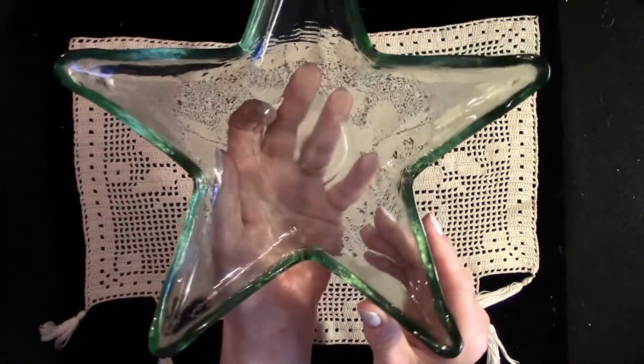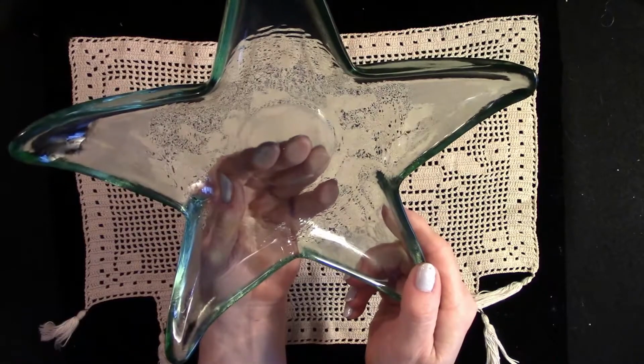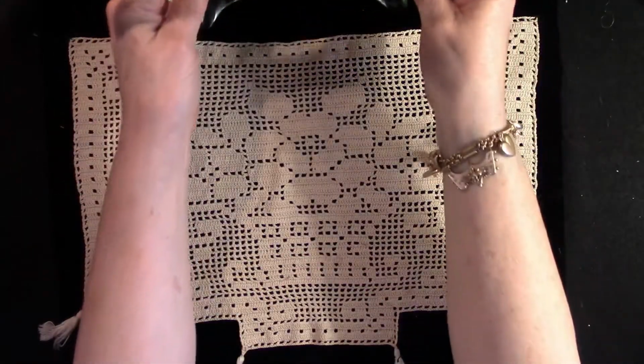Here we have recycled Spanish glass. It did not have its original tag. I paid a dollar for it. Took me some time to find out where it originated. It resells for about $18.